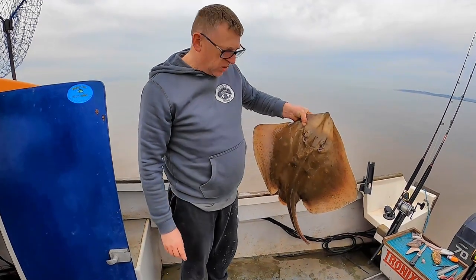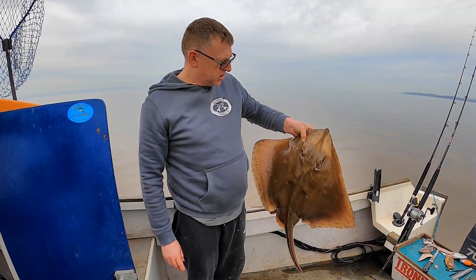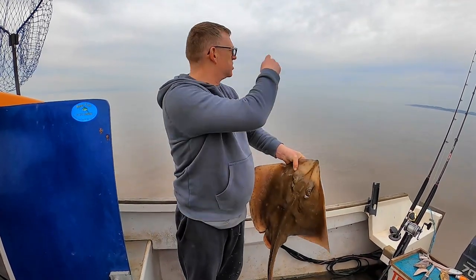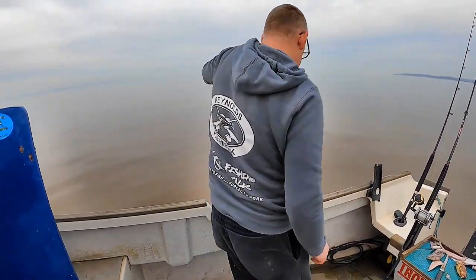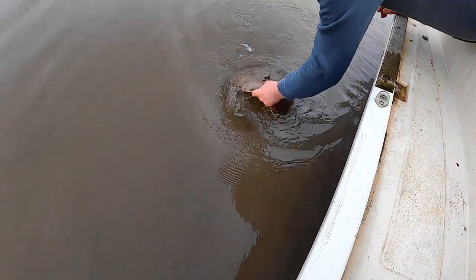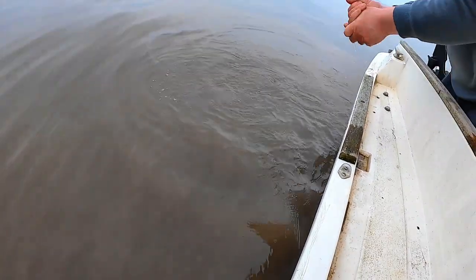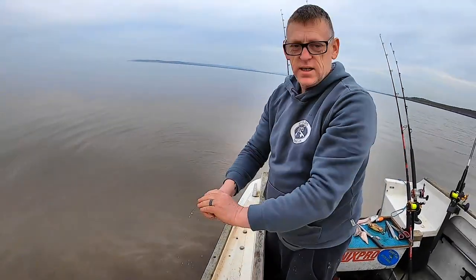So that's my first ever blonde, this side of the Bristol Channel, on the English side. The first ever one at the MOD. I know they're catching at Clevedon, which is not far up there, but right, let's get him back. Oh, he's gone. Excellent. Well, happy with that. Let's try and get another one.